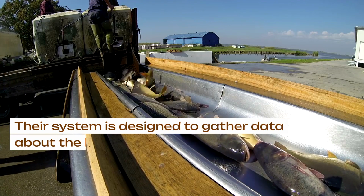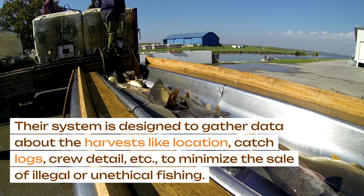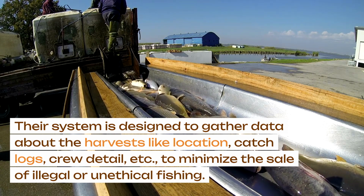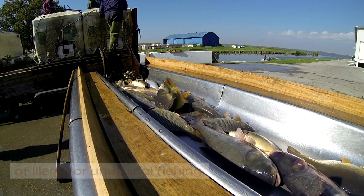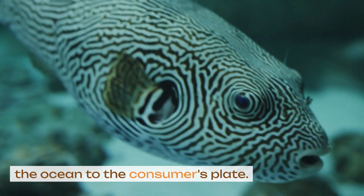Traceable and WWF. The partnership of Traceable and WWF is organized to prevent illegal fishing. Their system is designed to gather data about the harvests like location, catch logs, crew detail, etc., to minimize the sale of illegal or unethical fishing. They use QR codes to track the fish from the ocean to the consumer's plate.